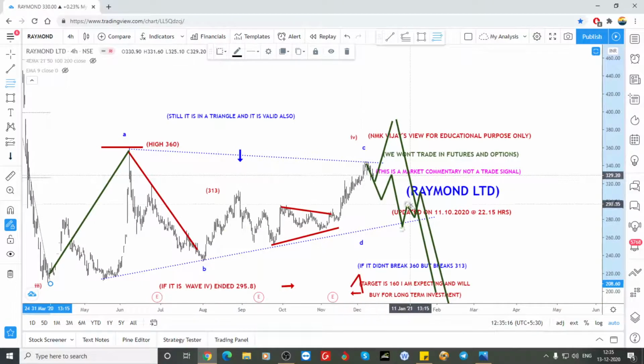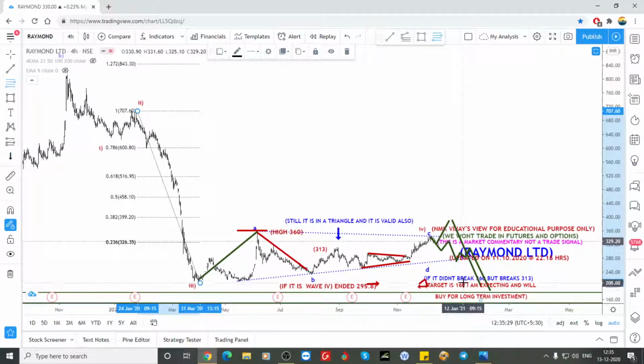So either it could be a triangle or it could be a flat correction. ABC is a W, X, A, B, and C. It can go higher also, up to 380, and then again it may fall also.